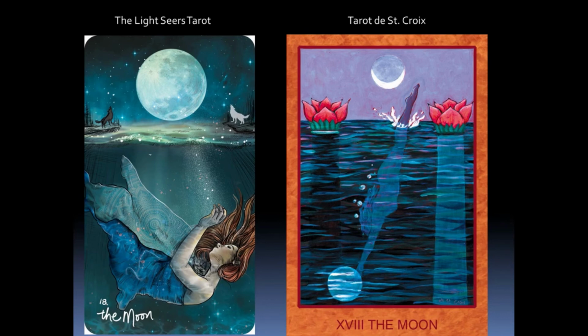I don't know. However it feels to you when you look at this card in a reading, it could just be she's lost in confusion and has no idea what to do and is just numb.